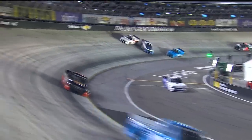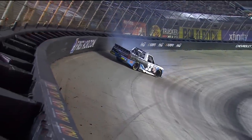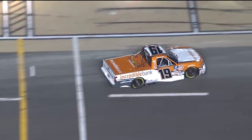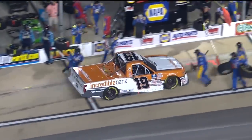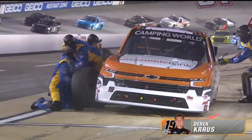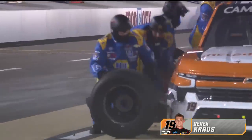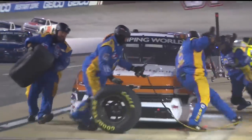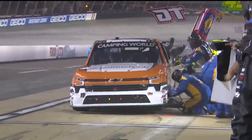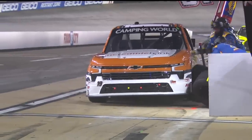Mozak here, racing inside. Yep. Jesse, right? Is that Jesse in the 02? Jesse Little. Derek Kraus, who was our pole sitter, we've seen him running inside of the top 3 really all night, making a pit stop right now. He was telling his crew chief tonight that he needed to be tighter on entry. They're making an air pressure adjustment. They're going down in the track bar, really staying conservative with their approach.